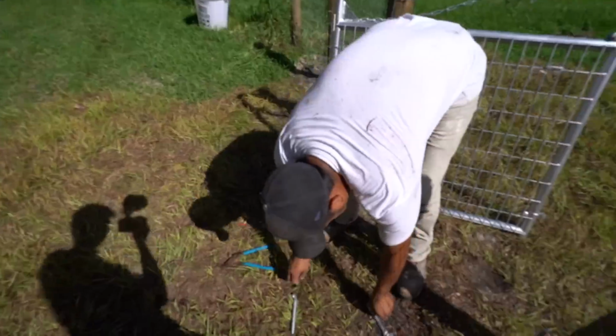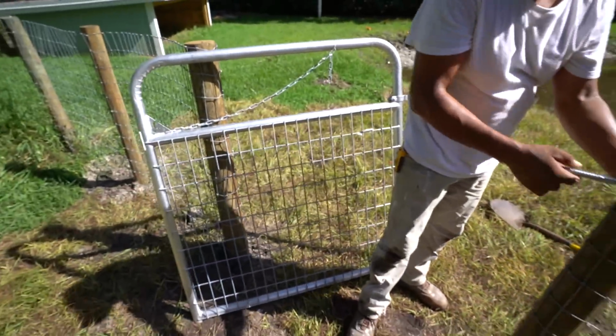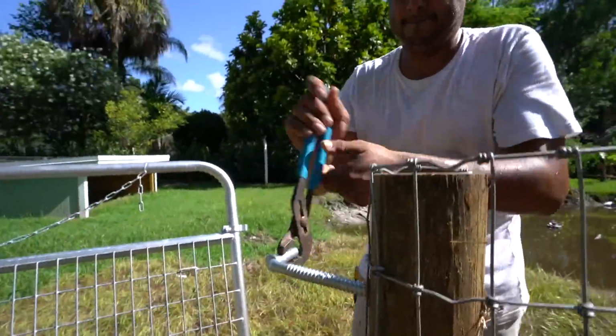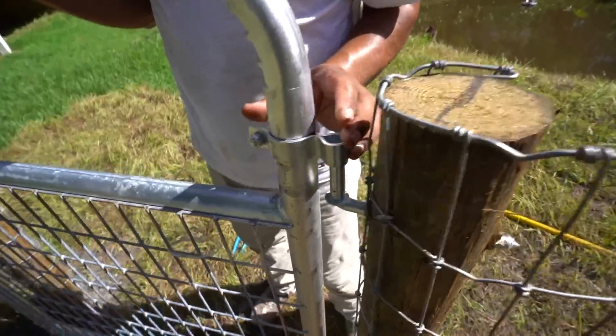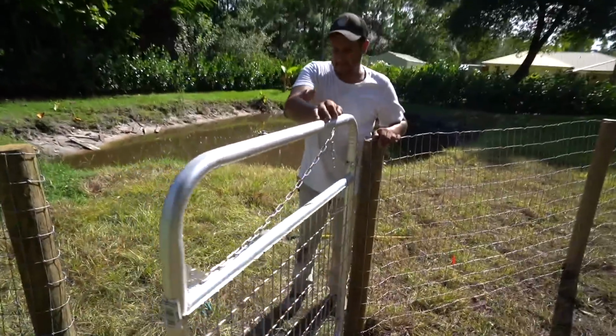Look who it is. Hector's here. Boss man, El Jefe. The gates are going in. It is so sick out here. It's like you've done this before, Hector. This is my first time.